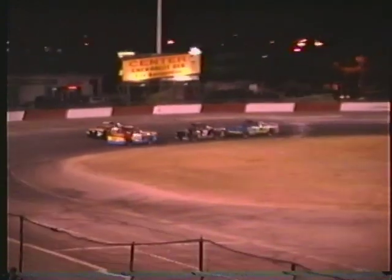Here we go with the green flag. Jarrah Schaefer escapes for the lead. Number 2, Mike Face, second. In third, number 3, Frank Steiner, along with number 7, Jerry Kane.